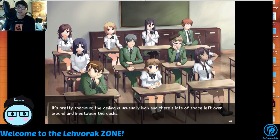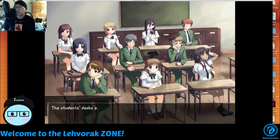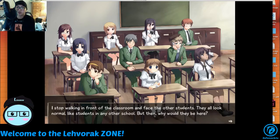It's pretty spacious. The ceiling is unusually high, and there's a lot of space left over around and in between the desks. An entire wall taken up by blackboards and high, old-fashioned windows only makes it seem larger. The students' desks are just standard wooden desks with a shelf underneath for books and wooden chairs with metal frames. Simple and efficient. I mean, wouldn't someone hurt themselves with wood and metal? Well, at least the edges of the desks are rounded.